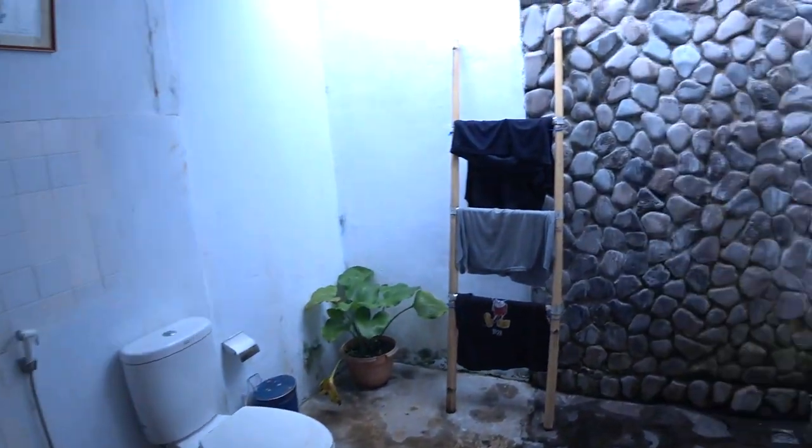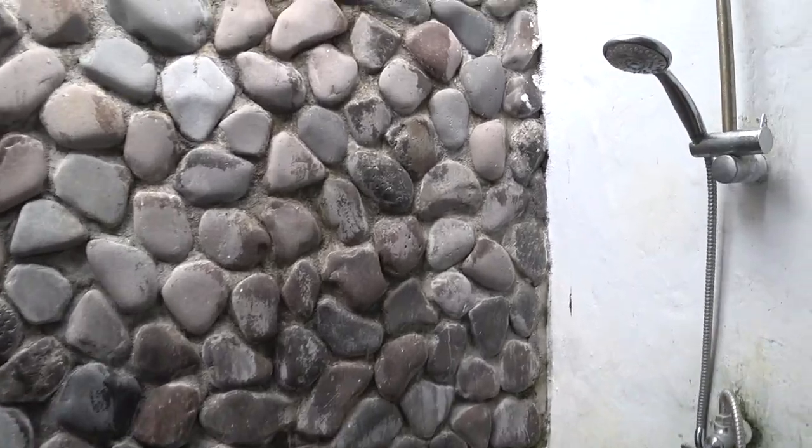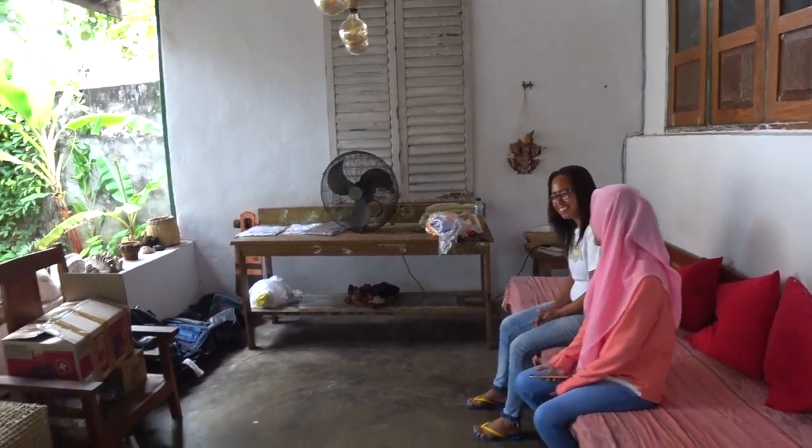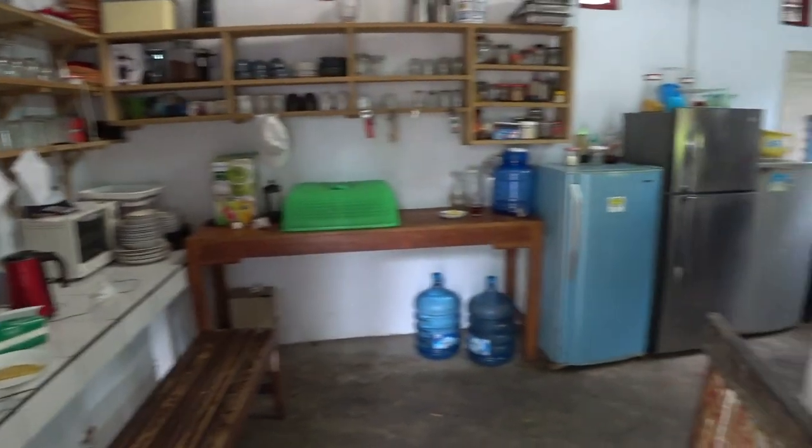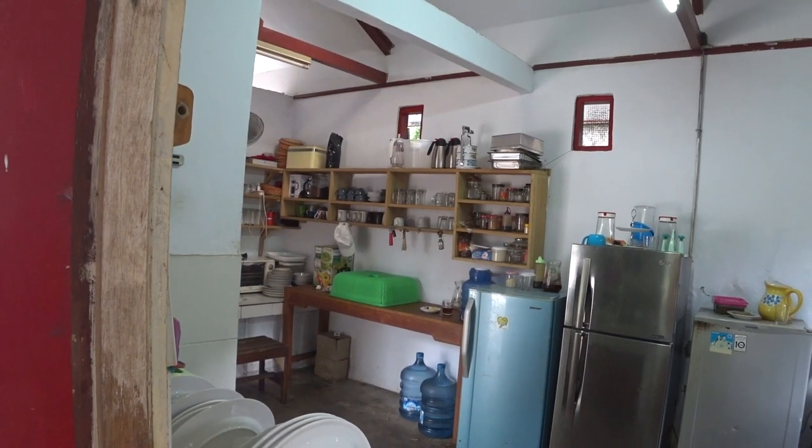Pretty cozy, huh? This is a twin room, and back here is the bathroom. So they have this outdoor concept. Hello. That's the balcony area where you can just rest and or read a book. This is the pantry area. This is where breakfast and dinner is served every day. So we'll come in and take a peek at the staff cooking on one of the nights. If you're interested in that, click on this button, yeah?